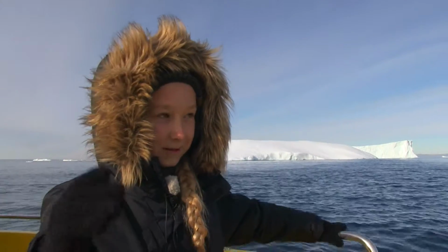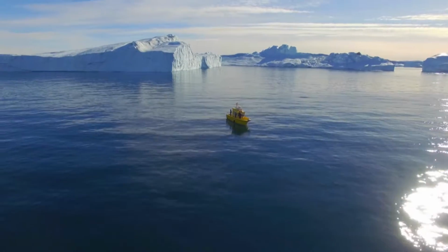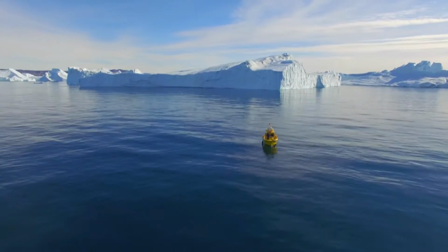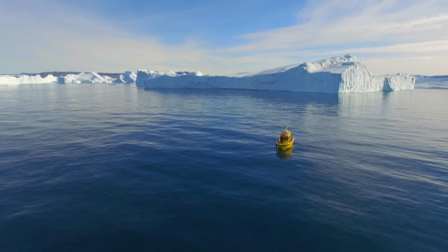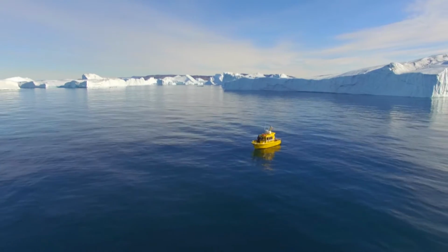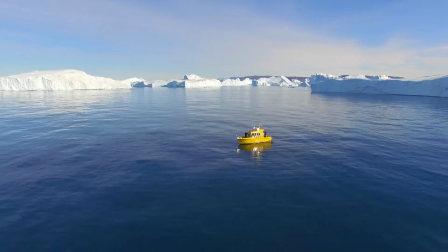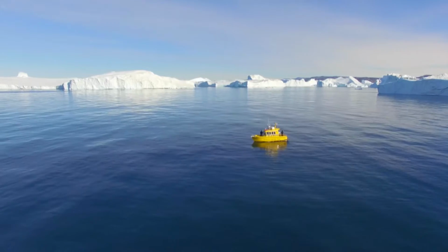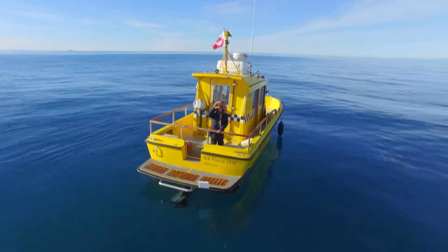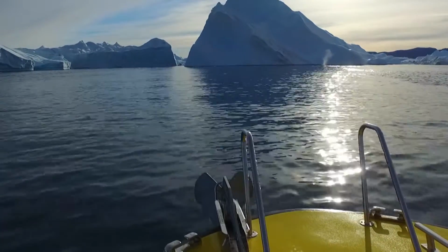The captain told us that whales move along the icebergs. With the sea so calm, you can spot every single movement on the surface. Search with me. They are huge. I'm sure we'll spot them. Here they are! I see them! We'll approach them slowly.